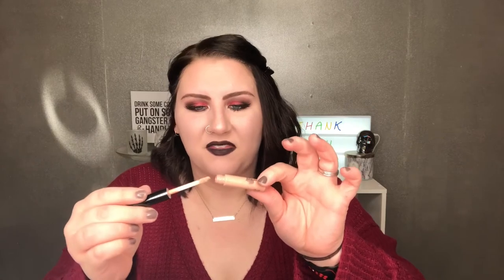I'm feeling better. The gears are starting to turn. We have a MAC lip gloss, a little baby one, and this is in See-Through. And it's been through some things. This is a very goopy, thick, sticky, nasty mess. So I'm getting rid of it. Into the empties we go.